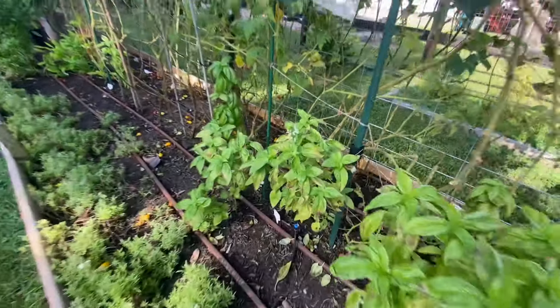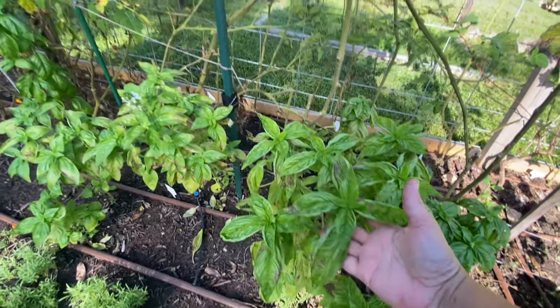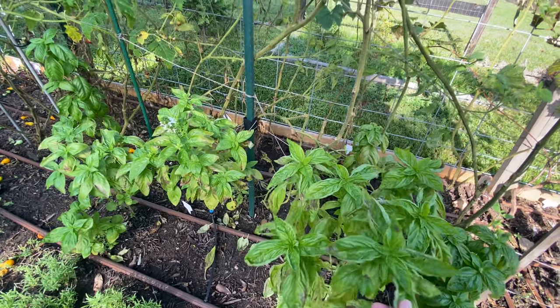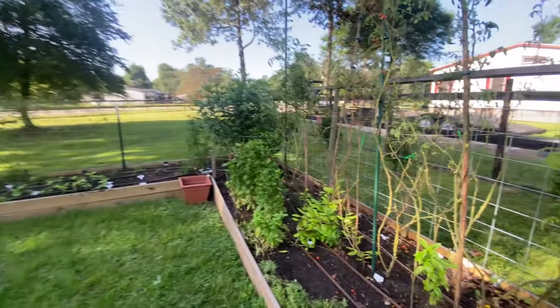Basil's doing good. A little bit of it's bolting. I really need to harvest this and do something with it. I'm kind of just using it as an ornamental. It's not working as a pest deterrent, that's for ding dang sure. That smells good. That smells good. Okay, look.